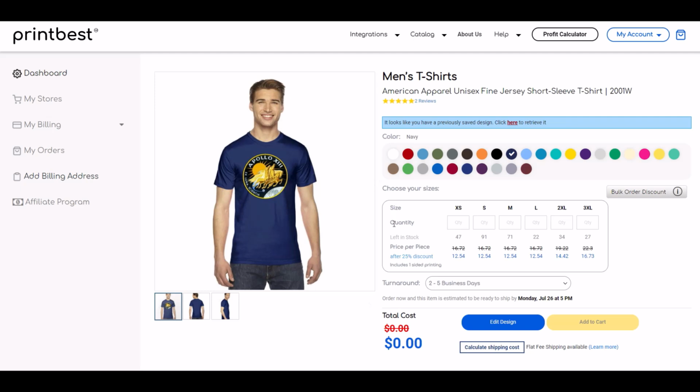And then here I'll just put in the quantity that I want. Now, because I'm going for a 2XL, it's going to be a little bit more expensive. It's $12.54, and then for a 2XL, it's $14.42. So I'm going to put that in. That gives me the cost here.